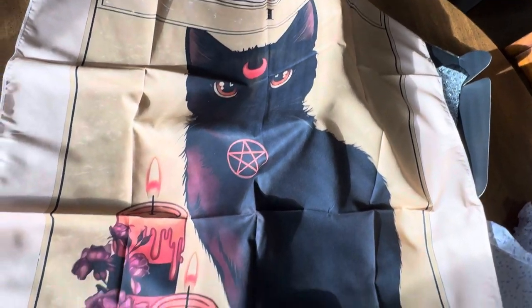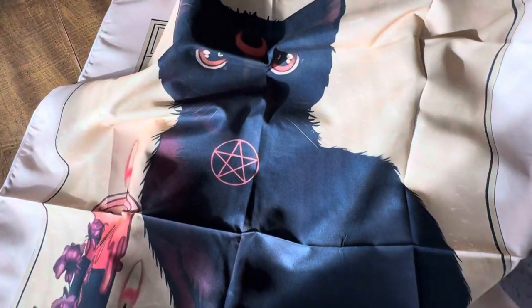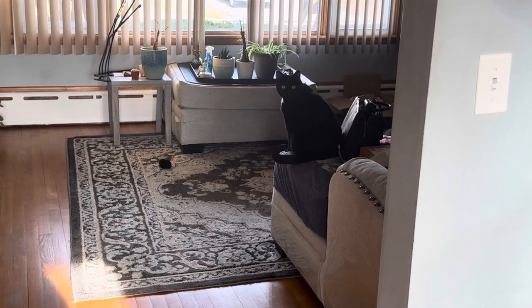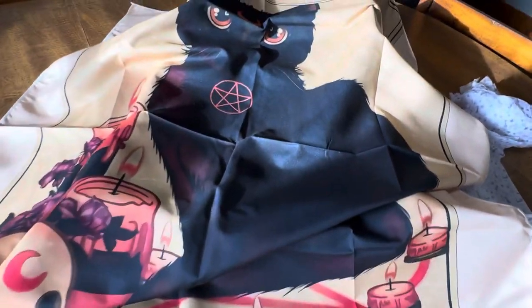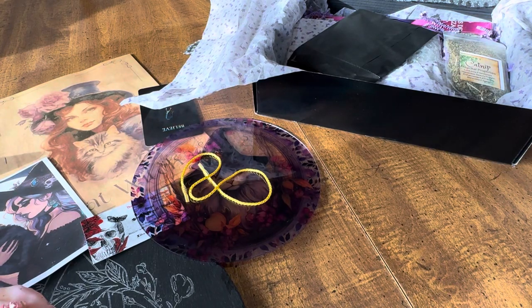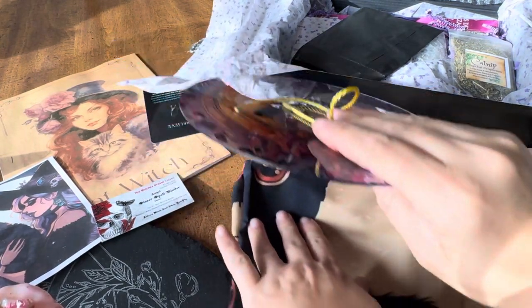It's a kitty. It's a kitty with the candles. That is huge. Little black kitty. And then my kitty's over there. Say hi, Finn. What's the matter? So there's Finn on a cloth, right there for you all to see. Alright. Wow. So we have that. I'm gonna put that right here.